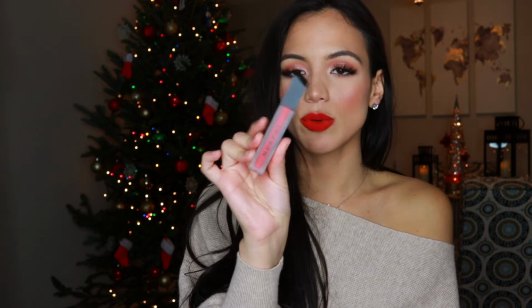So just 2 more products. These are gonna be more beauty related. So my first is this lip color that I have on right now. I feel like fall and winter, you need a good red lip, especially for New Year's or Christmas. And lately my favorite red has been this one by Morphe. It is in the color Hot Shot and it's their liquid lipstick.